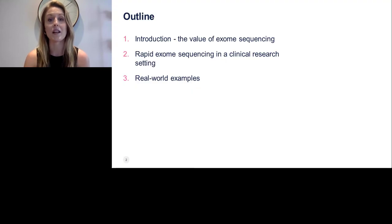I sit within the Congenica clinical team as a practicing state-registered clinical scientist. I've previously worked within the NHS and undertook my specialist training at a major regional genetics centre in London. I'm a member of the BSGM and a former chair of the London Healthcare Scientist Trainee Network. I have a specialist interest in neurodevelopmental disorders and epilepsy.